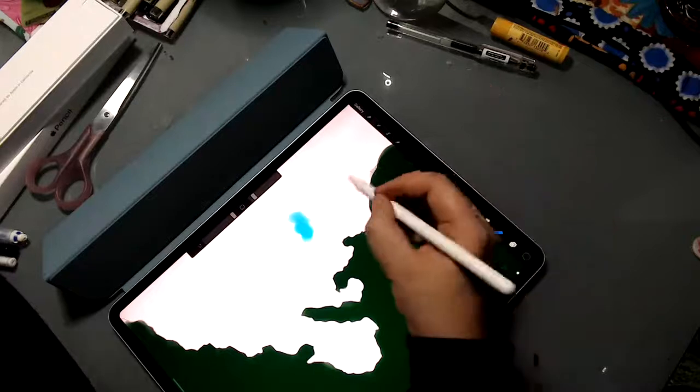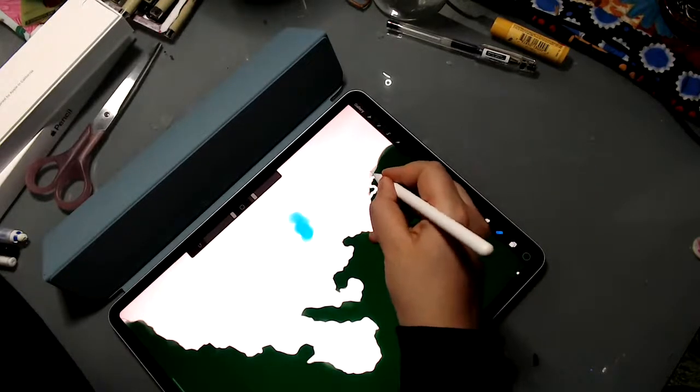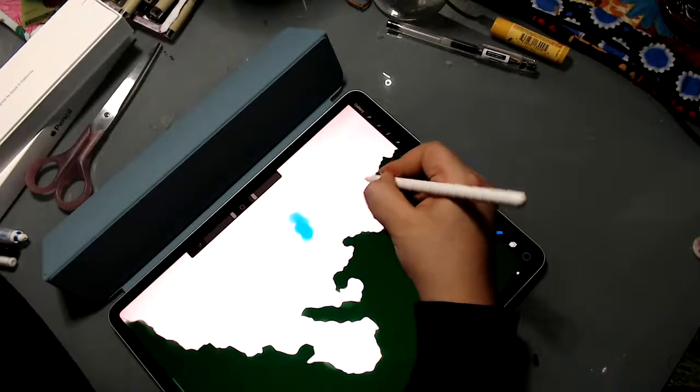So Eric said that the palm rejection was really intense. So let's put that to some cues here. Yeah, it really is. I'm resting my hand on here completely, and it's not giving me any kind of problems.